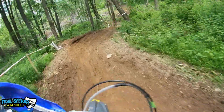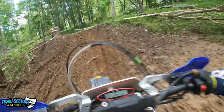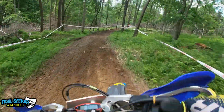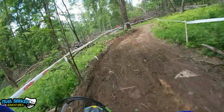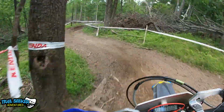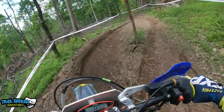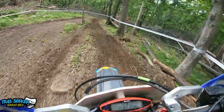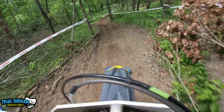So like, let's see here. Cutting up high here was definitely faster through the little dip. And then right here I kind of messed up. I should have stayed high right there. Got a little hook there, and also right there I should have stayed high. Those are two spots that I cleaned up later in the day.